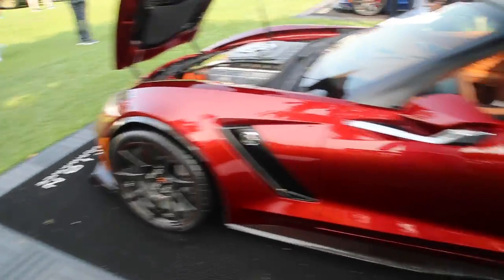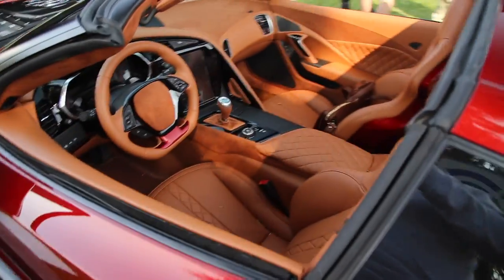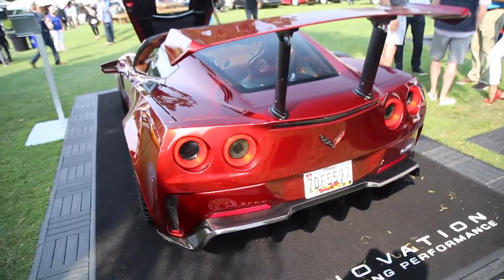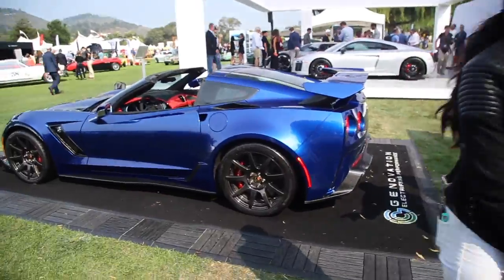These GXE Corvettes are pretty crazy. Looks like a normal C7 up front. Then you come back here, you got the big old active wing and the luxurious interior. That's really nice. Carbon fiber wheels look really nice. I don't know how I feel about the back end, though. Looks kind of C6-y or GTR-y. We got the other one, slightly more tame, smaller wing, cool interior. All electric Corvettes.